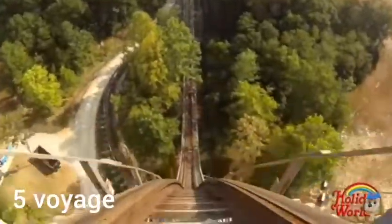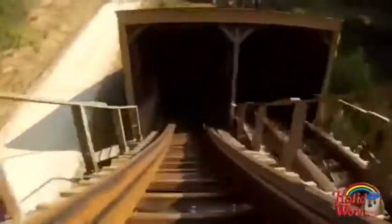Number 5, Voyage. It is severely overrated, but seriously, it is still a fantastic ride. Sorry, guys. It is still phenomenal, but seriously, I don't get why everyone loves this ride so much.